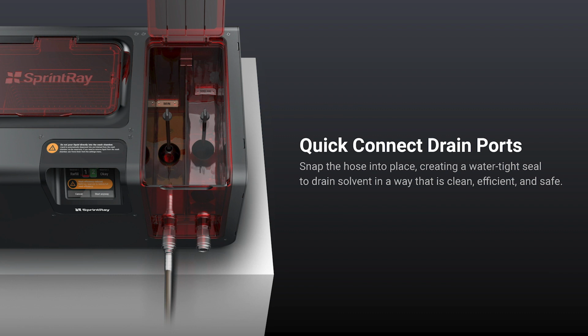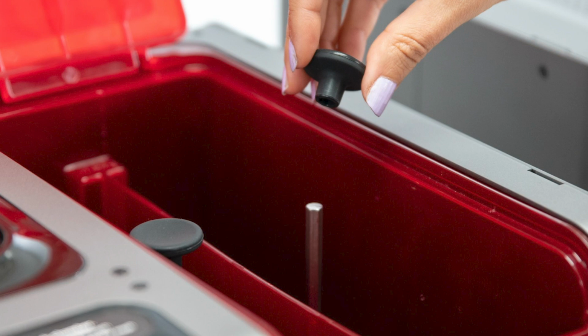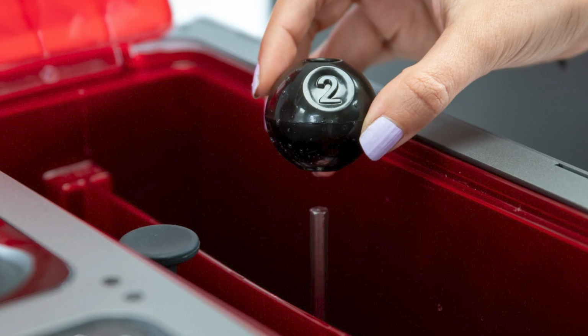We also built in quick connect drain ports to make it easy to drain the used solvent out of the reservoirs. With every Pro Wash Dry system comes a drain hose that you can easily connect using those quick connect drain ports and drain the liquid from each reservoir. Once the saturated solvent is drained, remove the rubber caps and then remove one of those hydrometers and then clean the reservoir.